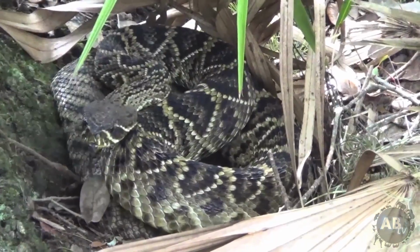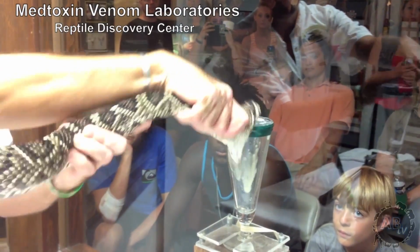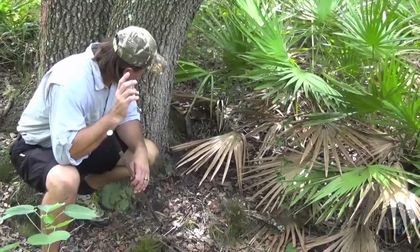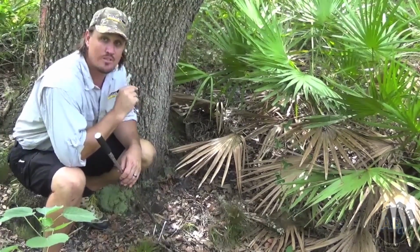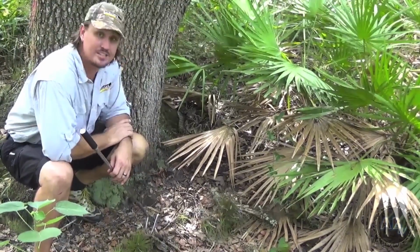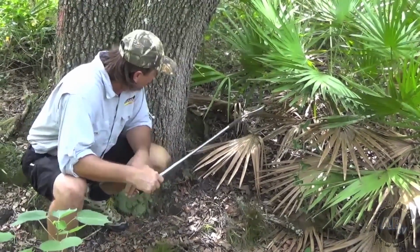This is an animal we really want to be cautious with. The venom yield that this animal gives is massive, and it has really long fangs, so it pumps that venom deep into the muscle. The fatality rate here in the United States is extremely low on this animal because of the medical care that we have. As long as people get medical care, there's a really good chance of surviving a bite from this animal right here. Let me see if I can pull this animal out and get a better look at him.